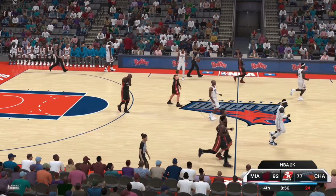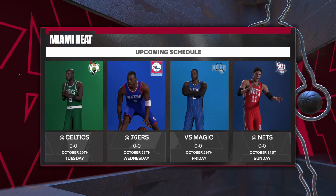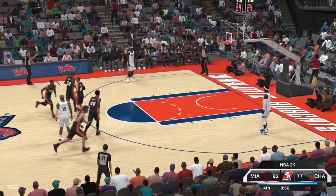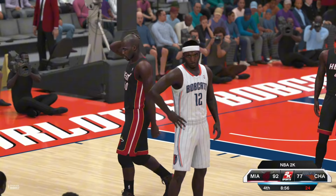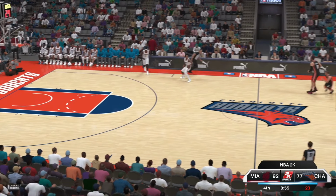Here's what Miami has lined up on their schedule. On Tuesday, they're off to Boston to take on the Celtics. And then on Wednesday, they continue the road trip, heading out to Philadelphia to take on the 76ers. Ilgauskas is checked in for the Heat. Bobcats trail by 15.